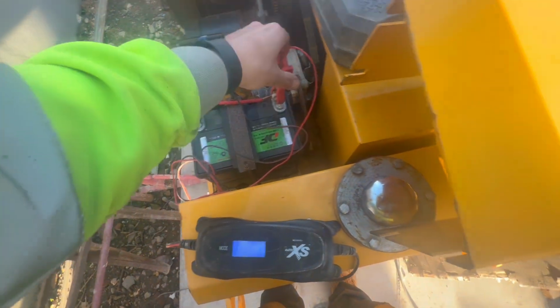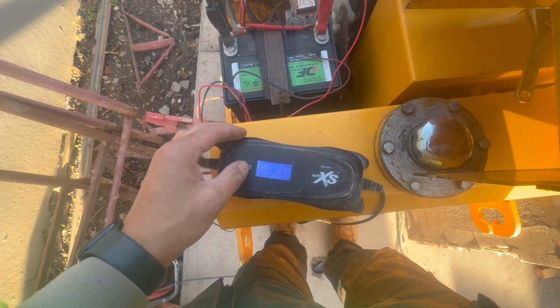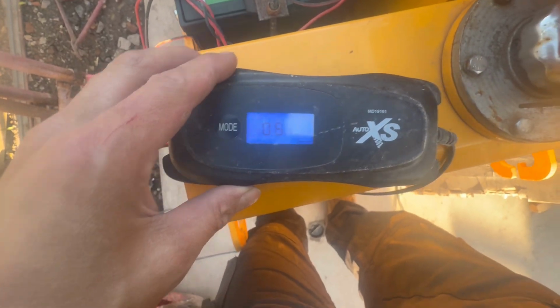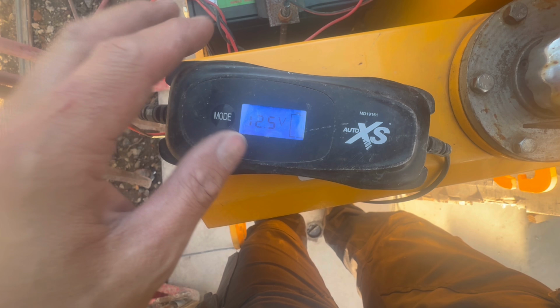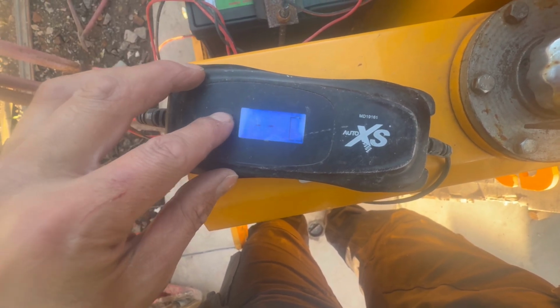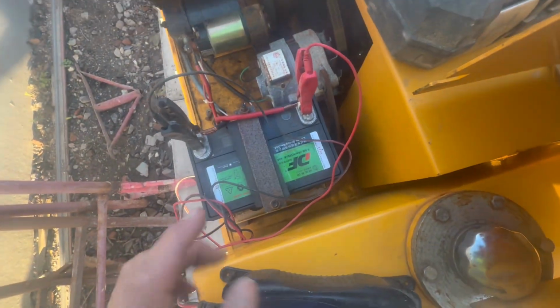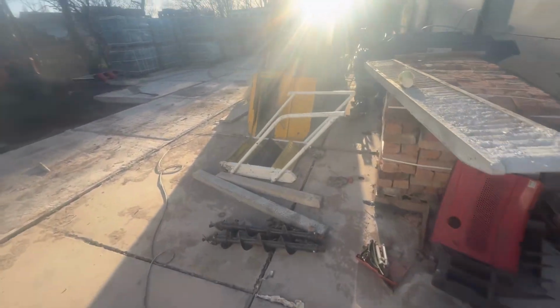Why is that showing up as 0? I've never seen that before. Why would it be doing that? Maybe I need to disconnect it. Well, I'm going to disconnect it anyway because I don't want to leave it like that.